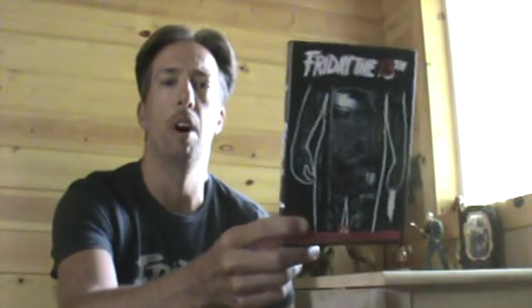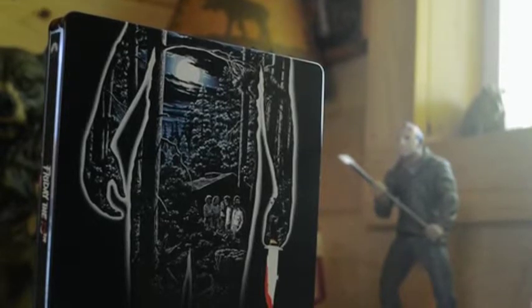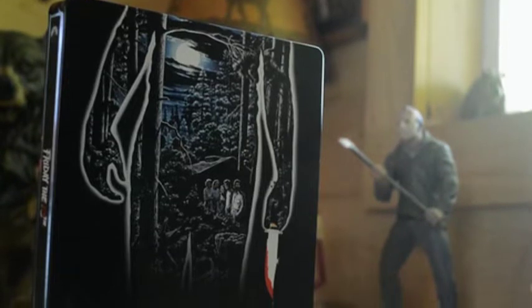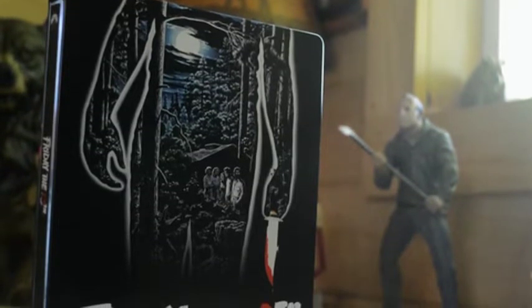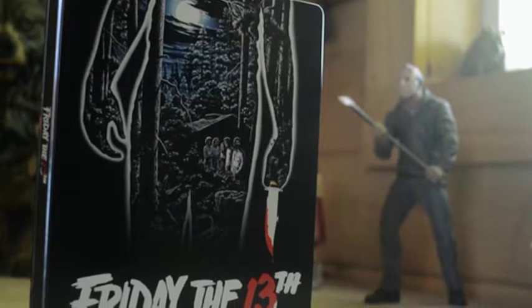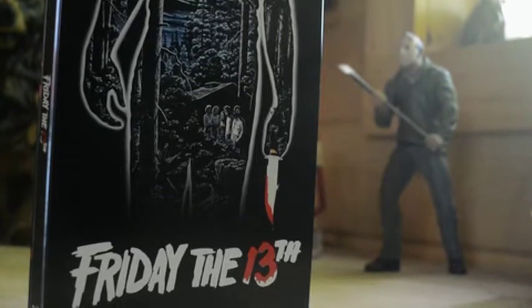Being a huge fan of that poster art, I was really excited for this release. I'm not really a big Steelbook guy per se, but I'm a huge fan of this poster art. I rank it among the all-time best poster arts ever. It does such a great job capturing the feeling of the movie, the bleak, scary, foreboding, nighttime summer camp woodsy environment.